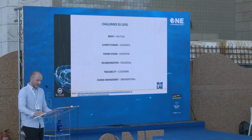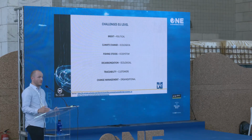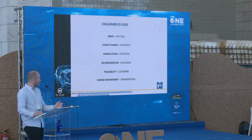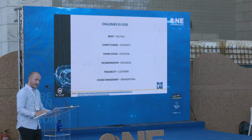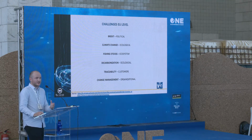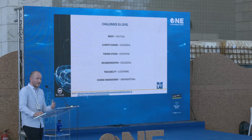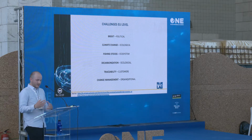Traceability for customers: consumption evolves. People want to know more about what they buy, from whom, when, and under which conditions. Money is not only a tool to buy right now, it translates a certain conviction from the people. They buy to support, they buy to translate their conviction.